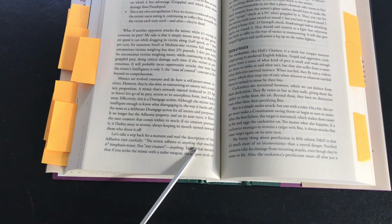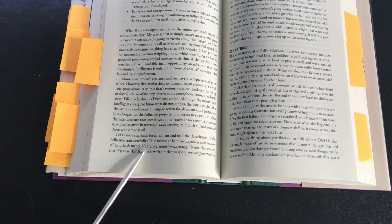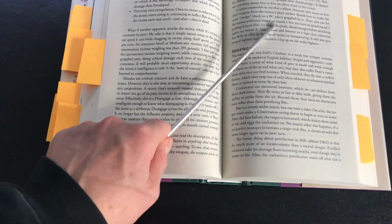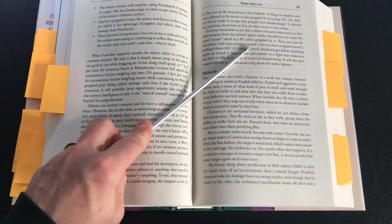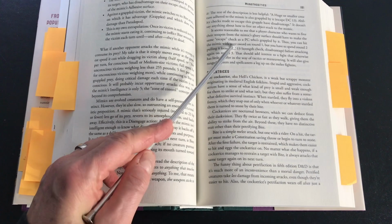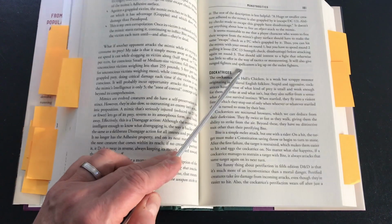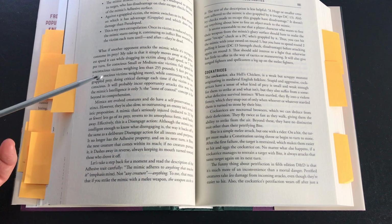Let's take a step back for a moment and read the description of the adhesive trait. The mimic adheres to anything that touches it, not any creature, but anything. To me, the author writes, that means that if you strike the mimic with a melee weapon, the weapon sticks to it. And it goes on to give you the rest of the description. He writes, it seems reasonable to me that a player character who wants to free their weapon from the mimic's gluey surface should have to make the same escape check as a PC who's grappled by it. Thus, you can hit the mimic with your own sword on round 1, but you have to spend round 2 trying to pry it loose.